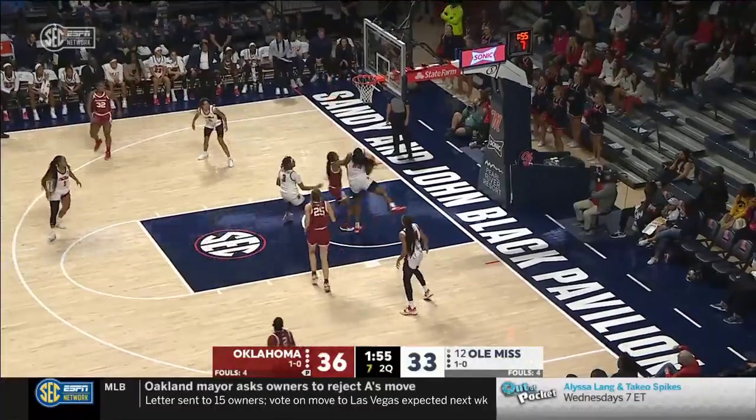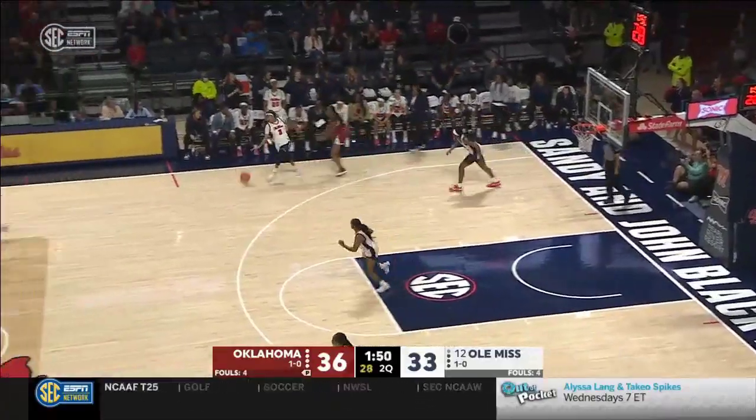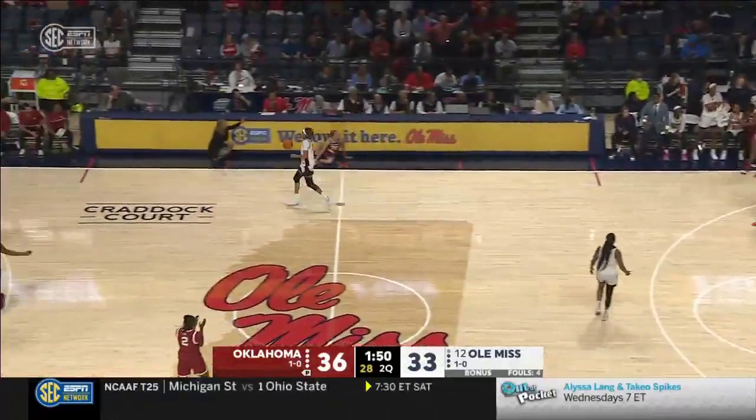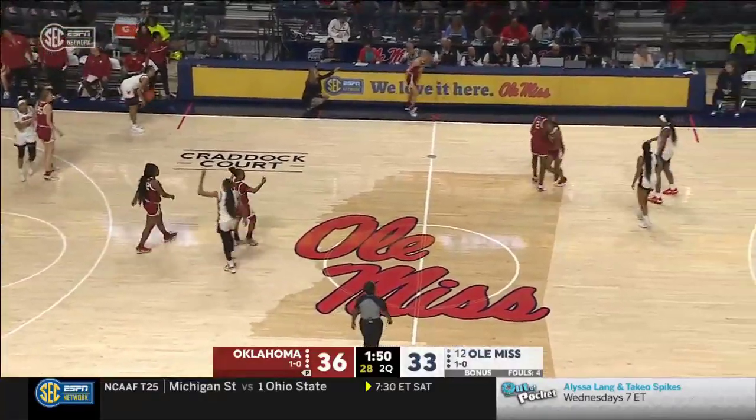Scott goes inside to the freshman. Good defense by Richardson. And then a whistle and a foul in the backcourt on Oklahoma.